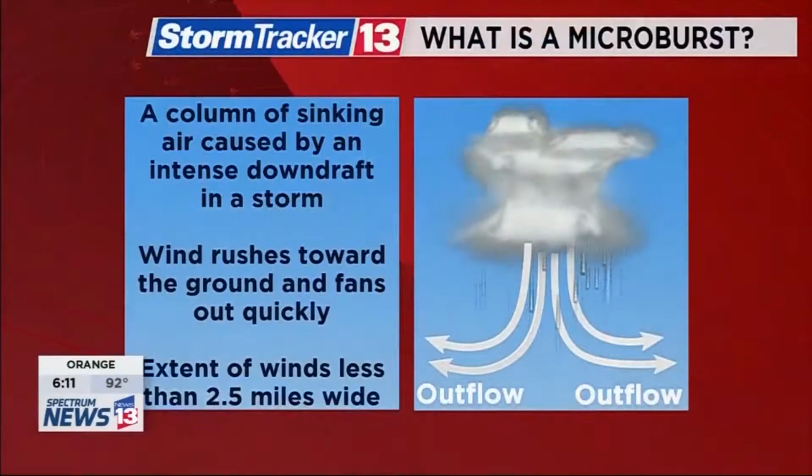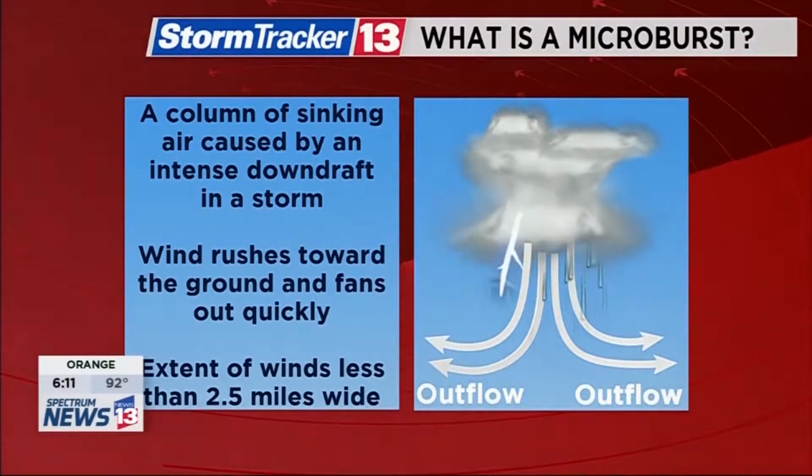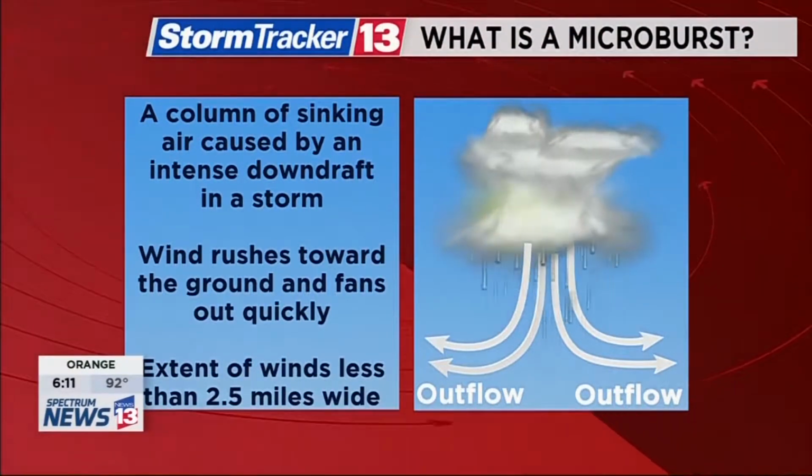We have been dealing with some severe thunderstorms today. Some of you picking up a little bit of damage as well. You might have heard Greg Pallone's story on the 3 planes flipped over at the Suncoast Regional Airport in Titusville, and he mentioned the potential it was a microburst. So what is a microburst?